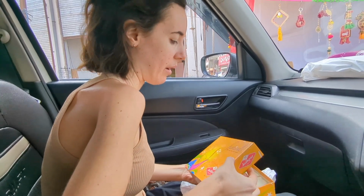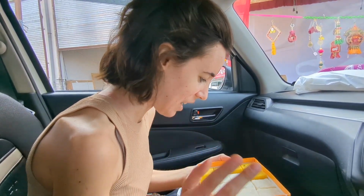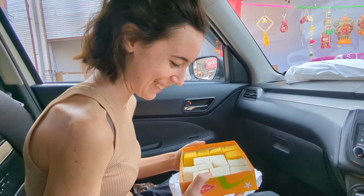Ooh, we have a mix here. So this white one is coconut barfi. This is very tasty, very very coconutty but very nice. And this one is also coconut, right? With some kesar. Oh, kesar and coconut. Oh my god, I think I'm going to like this one very much. Oh, very good.